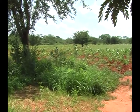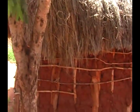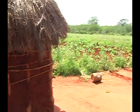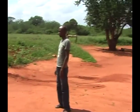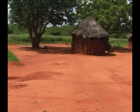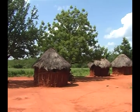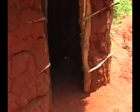Right, there's the corn growing, and under this shade tree is Alex's hut. We're just going to have a quick look inside, and behind it is some more corn growing. The little family group is over there under that big tree, looking at Kamba music. Right, this is what one of these looks like inside.